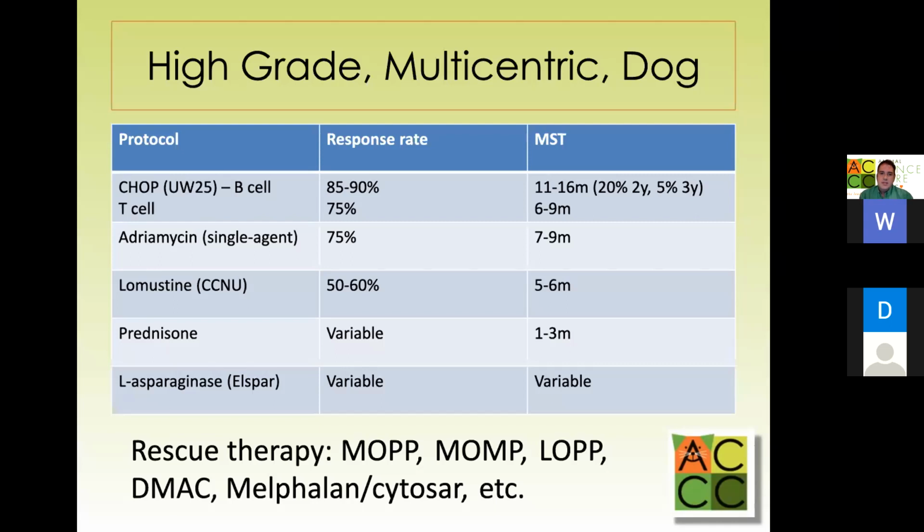And the reason is that there's a couple of papers that have come out that have shown a much higher median survival time, closer to a year actually, for dogs with T-cell lymphoma when they are started on the LOP protocol versus a CHOP protocol. So that has been a change that I personally have made, but I don't know that all oncologists have made that change at this point. Nor should they, but that's just my personal preference.